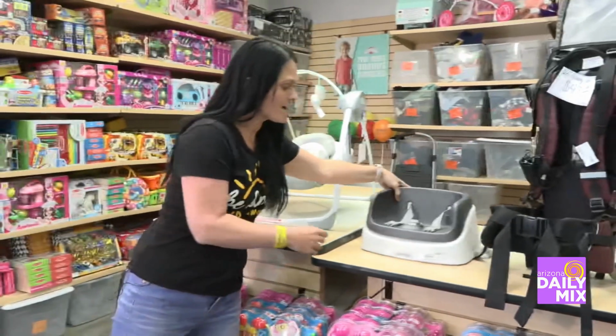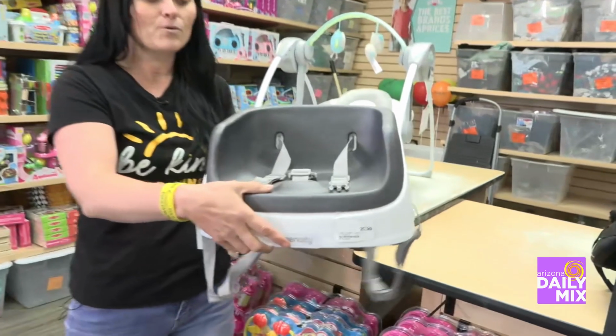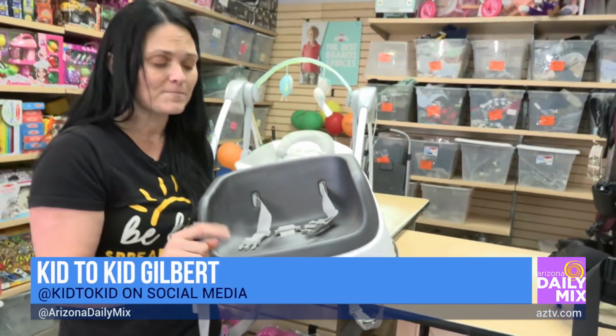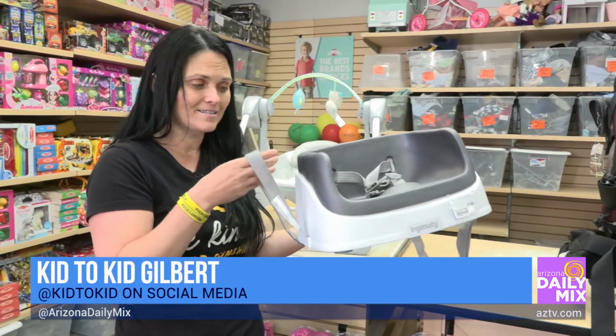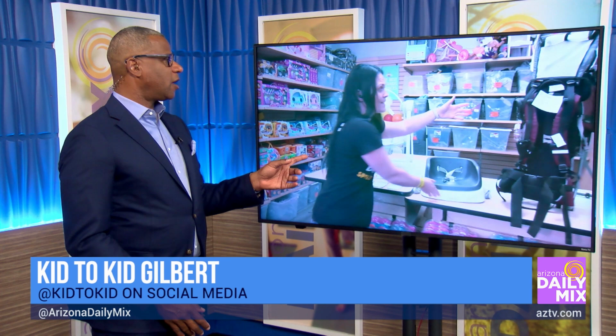Things that come with straps, such as booster seats for the chairs for them to eat on, we want to make sure that all of the straps are in good condition and that they have the proper straps. So stuff like this, do they have the straps to restrain them to the seat, but do they also have the straps to restrain this to the actual chair that it's going to be on? Yeah, and Erica, things like hiking backpacks.